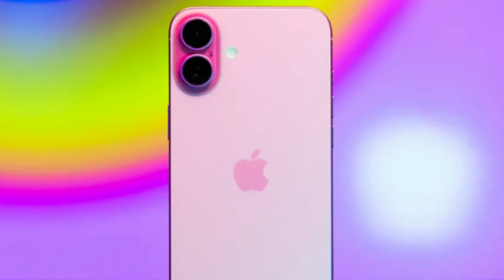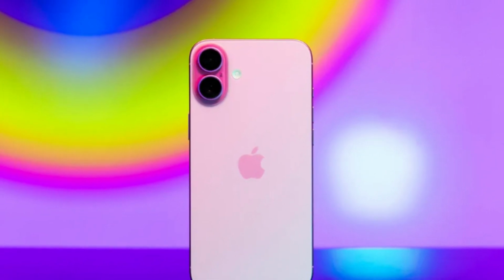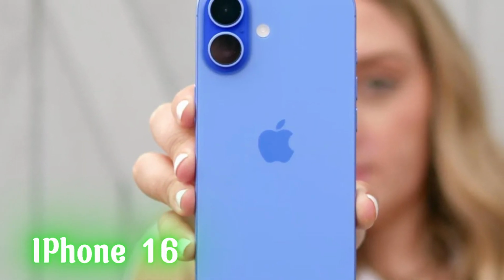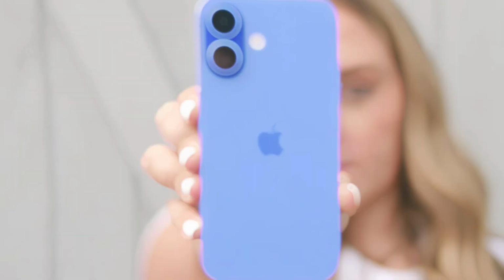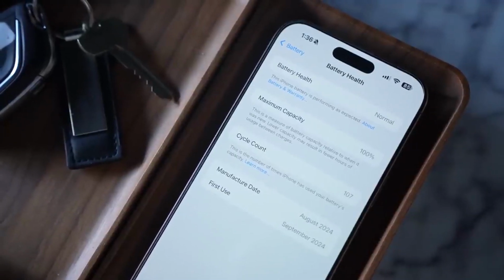The tests show that a regular iPhone 17 with its 3,692 mAh battery now goes from 0 to 67% in just 30 minutes. Compare that to the iPhone 16, which only managed 59% in the same time frame. Full charging is also faster, about 1 hour and 16 minutes instead of the previous 1 hour and 40 minutes.